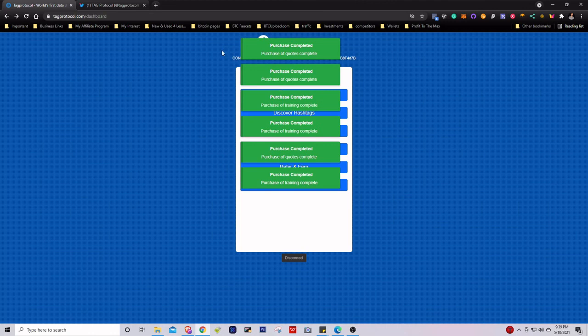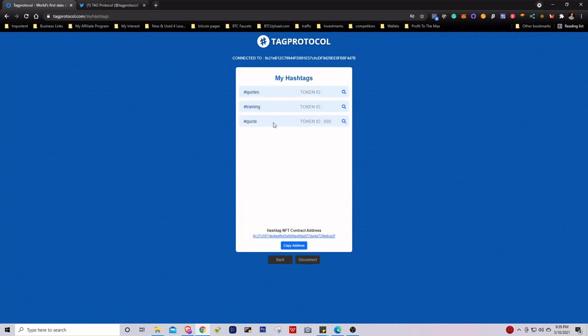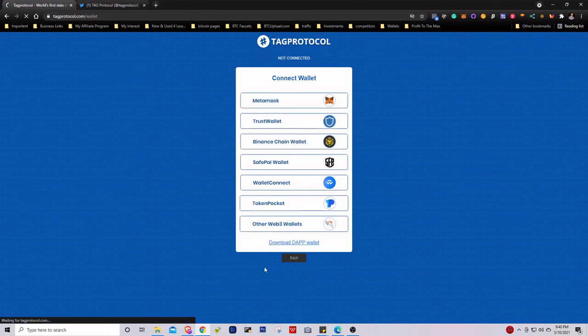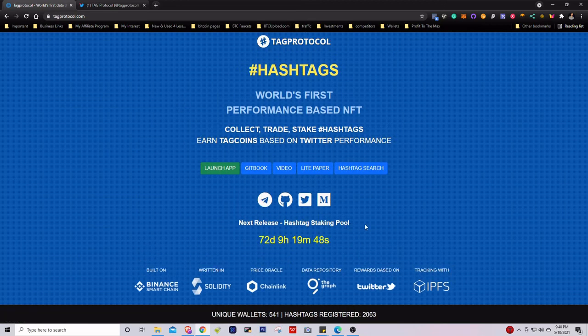As you can see, the confirmations are still coming through. But if I go to my hashtags, you can see that all three of the hashtags I just purchased are there. Let's disconnect. And once the staking goes live, you will be able to stake your hashtags and earn tag coins, and you will start seeing them come in on your dashboard once they go live.